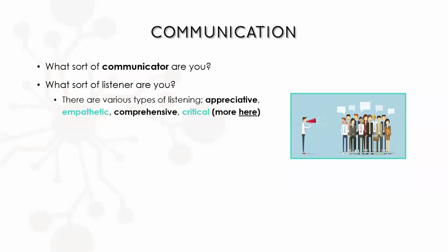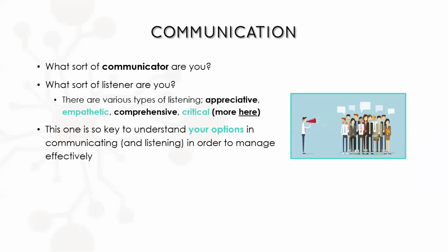I did years and years ago a course on listening. It was part of an offering in one of my companies to all the managers, all the senior managers, and it was really useful because it helped you identify what sort of listener you naturally were, but also then how to adapt that style, particularly as a manager, so that you could become those various types of listeners depending on the situation you're in. So if you've not ever done anything but you want to learn more about it, it's a really interesting one to look into.